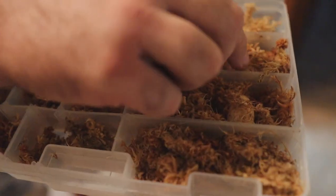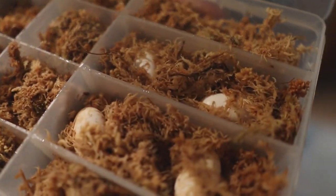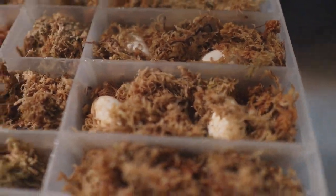So we've got 4 eggs so far this season from them. You can see how big they are. They're giant eggs. And hopefully we'll have babies in about 70 days.